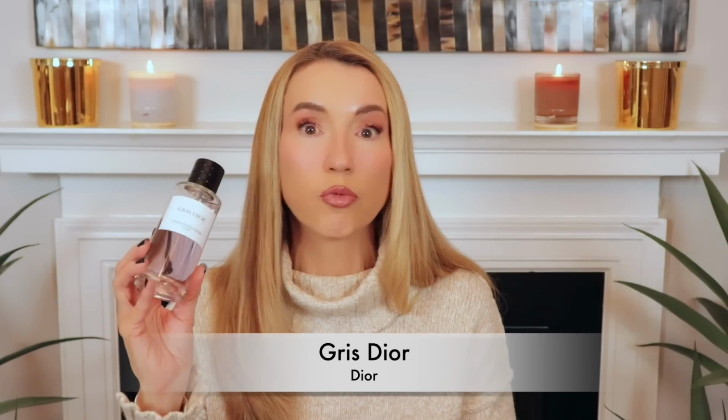I find this could absolutely be a signature scent. It's a really nice year-round scent. I have worn this to work. Another thing, the sillage on this is absolutely spectacular. I've had people literally track me down the hallway and into an office to find out who smelled so good, and it was from Gris Dior. Love it.